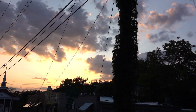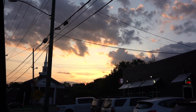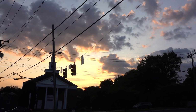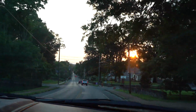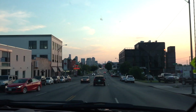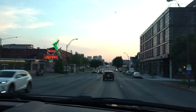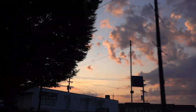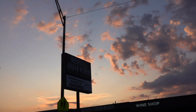So we did take a break at this point and head out to the grocery store. We love going on drives at sunset. Sunsets in Nashville are beautiful because we have rainstorms almost every day of the week. So when the sun is going down, it just makes for the most beautiful sky full of cotton candy and rainbows. We'll drive with the windows down and just breathe in the air in awe of what we're seeing.